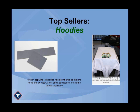The whole point to raising the surface area is you're looking for something that's firm, not soft and squishy, so not a non-stick pillow. Do not ever use a non-stick pillow. Okay? Too squishy, it'll absorb all the pressure, won't press right. All right, so that's how to go about applying a hoodie.